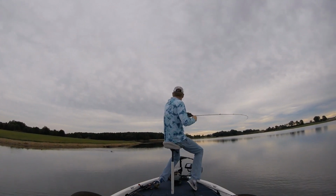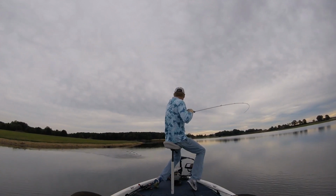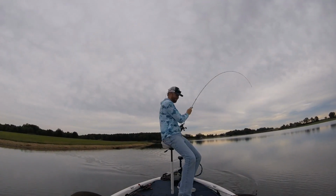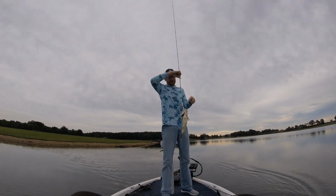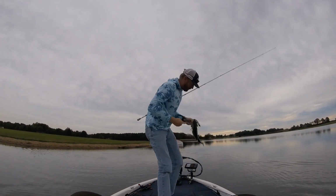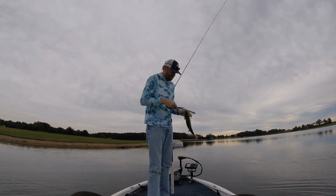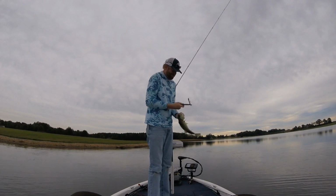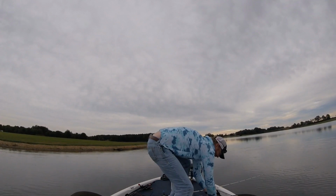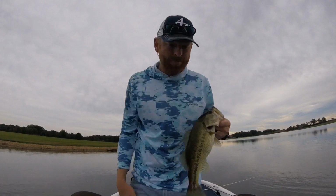Might be another good one. Look at that fatty. Look at that fatty. Them little footballs, man, they're gorging themselves on shiners or threadfin. This is insane. Yeah, he'll make the cut. Look at the belly on these jokers. Unreal, man.